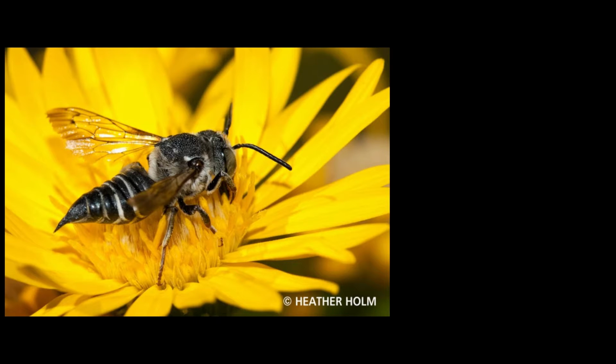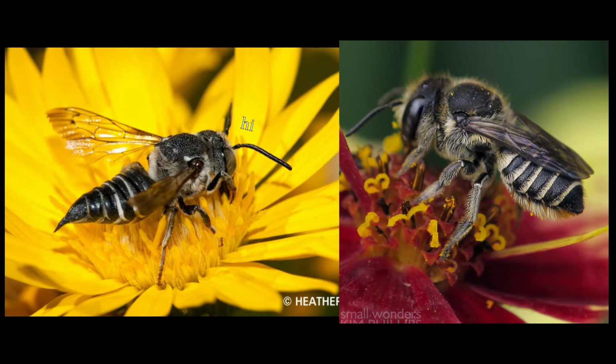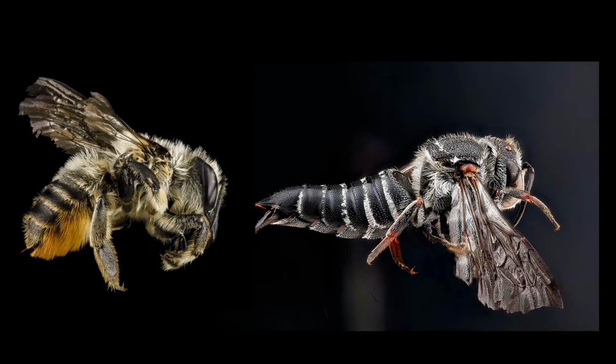Let's look at the cuckoo leafcutter and its host side by side. Cuckoos specialize in parasitizing specific Megachilidae species and have evolved to look nearly identical to their hosts, with a few exceptions. Unlike most bees, adult cuckoos feed on nectar but not pollen, so they lack the pollen-collecting scopal hairs that their hosts have on their legs.